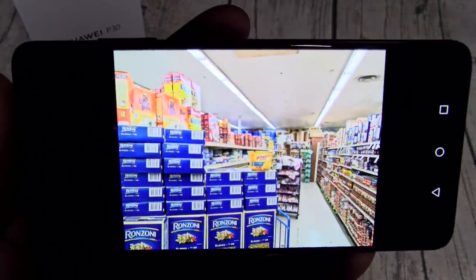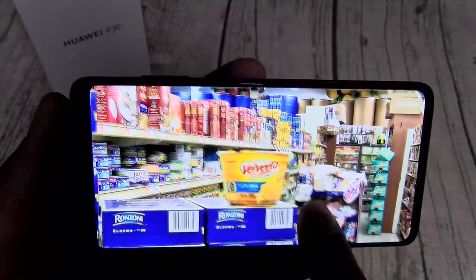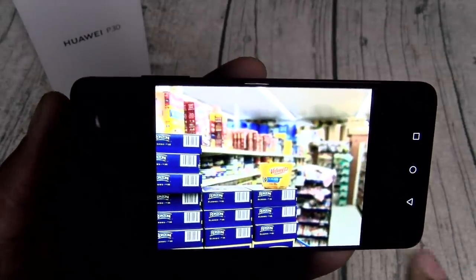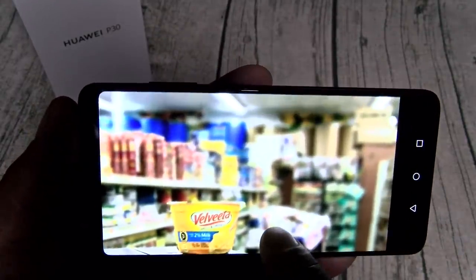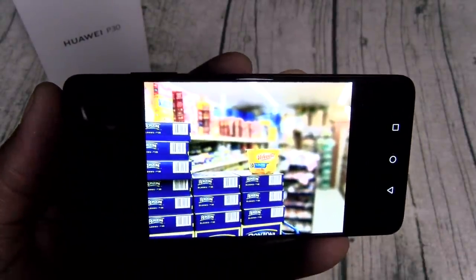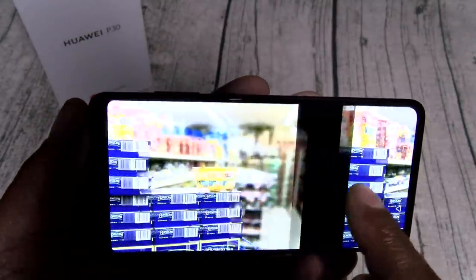Now here's a regular point and shoot. I was trying to take a picture of some Velveeta cheese. Notice you can see everything in the background. Now watch when I hit aperture mode. Look at the background now. Blurred out. That's pretty dope. And of course you could change the aperture settings. I put this one on maximum blur, so you can't see nothing back there.